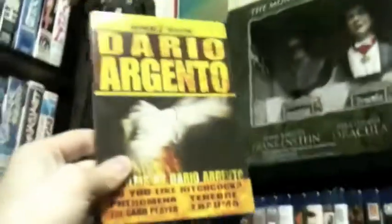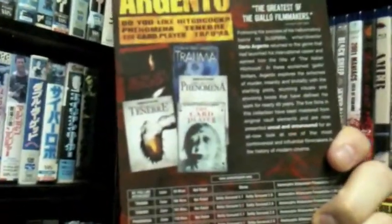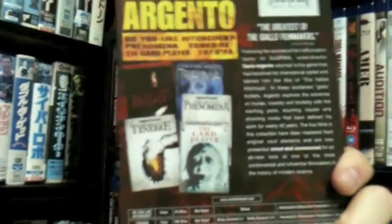The first thing I got, which I've been after for a hell of a long time, is the Dario Argento Steelbook, which gets you 5 films. Do You Like Hitchcock, which is his TV film, Phenomena, The Card Player, Tenebrae, and Trauma. Now, I didn't have Card Player or Do You Like Hitchcock in any format, so that was good.